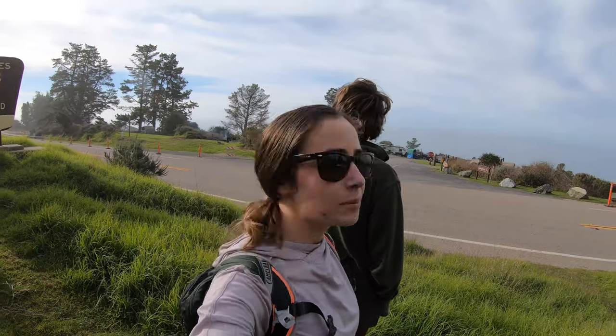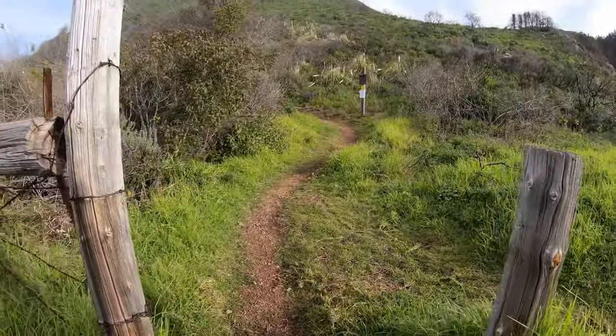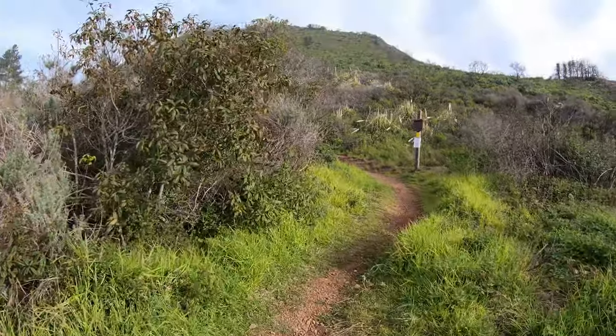This trailhead was like right across the street from the campground. So that's pretty neat. Here we go. Gonna get a nice hike in. Watch out for poison oak.